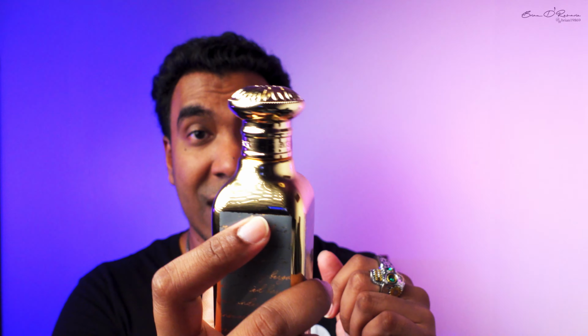It's beautiful, fantastic. The atomizer is nice, but one thing, just be careful because the cap does not sit very tightly. It just sits right there. It does not click into place. So guys, please be very careful.